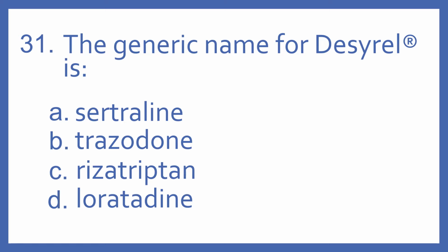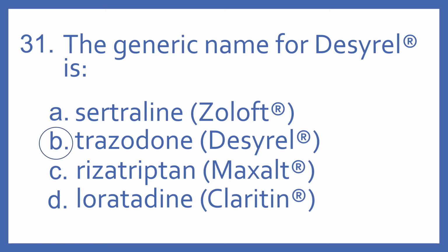Number 31. The generic name for Desyrel is: A. Sertraline, B. Trazodone, C. Rizatriptan, or D. Loratadine. And the answer is B. Trazodone is the generic name for Desyrel.